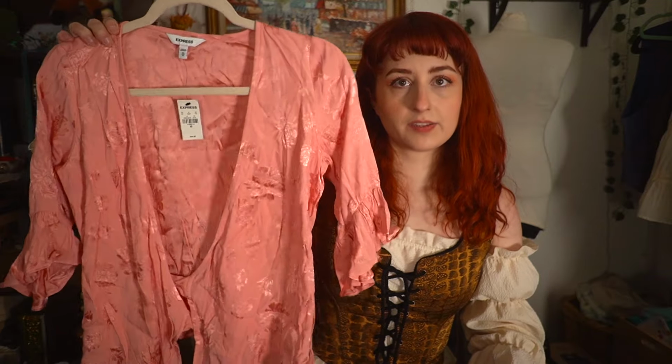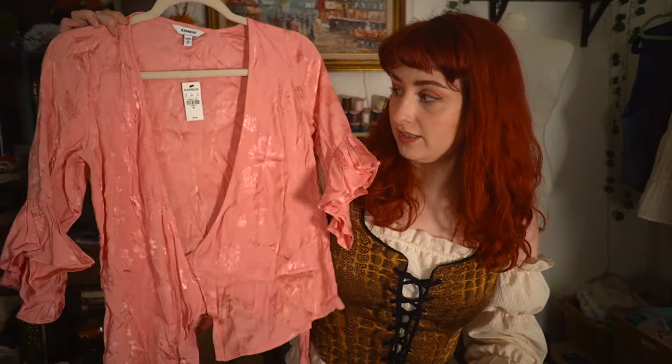This is kind of a similar dress to the other one, but it has shorter sleeves and a higher neck, with a ruffly looking sleeve. Super cute. And this is another piece that I'm going to be selling. This is a New With Tags Express wrap top, and it has really beautiful details and is very fairy core. Very, very small. Too small for me.